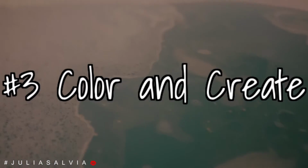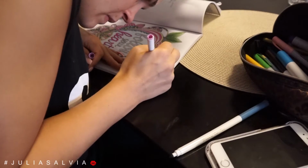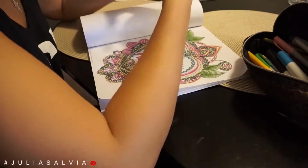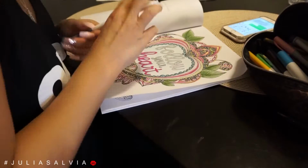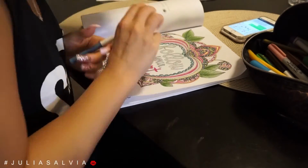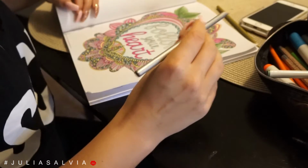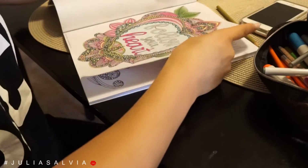My third tip to relieving stress is coloring and/or creating. So this goes for any of you DIY people out there who love to create and make different projects or just color. I'm sure you guys have heard of these stress relieving coloring books. My favorite ones to color in are the ones that are very motivational, and I found this one at Barnes & Noble, and I love this one.